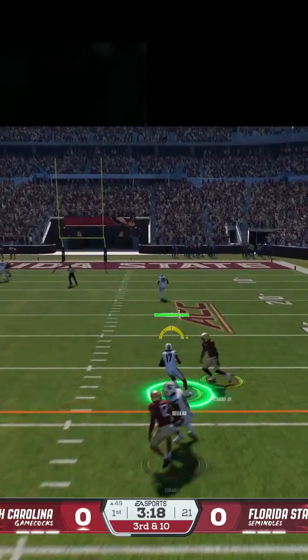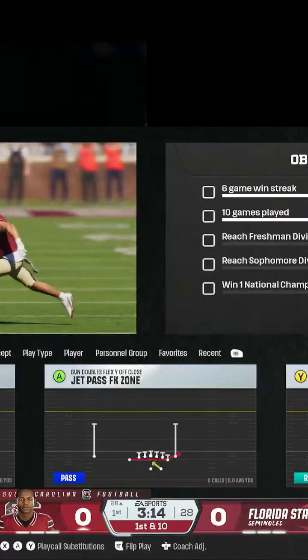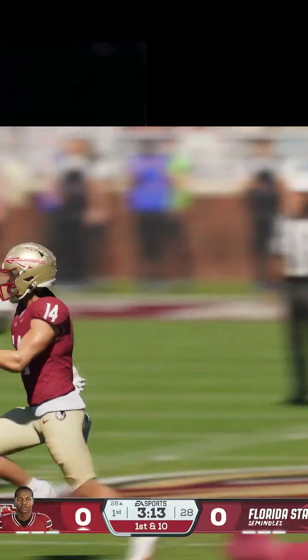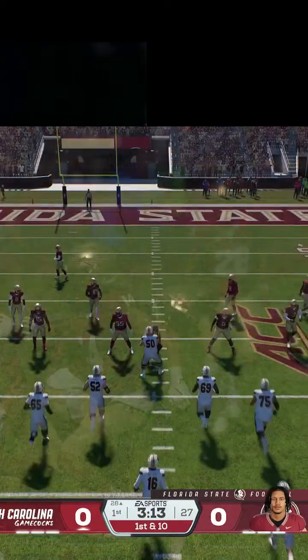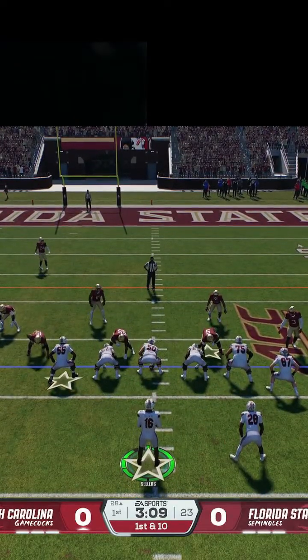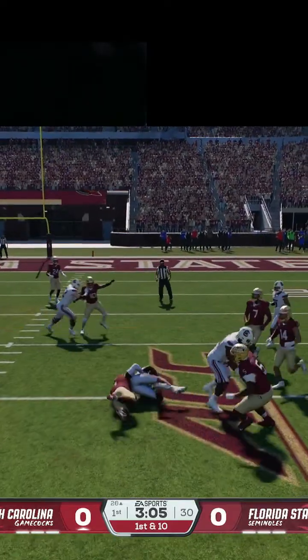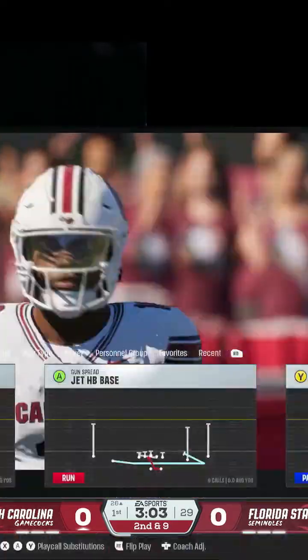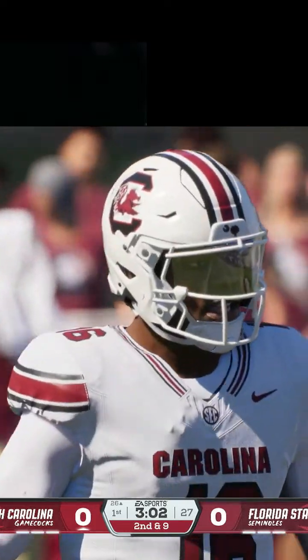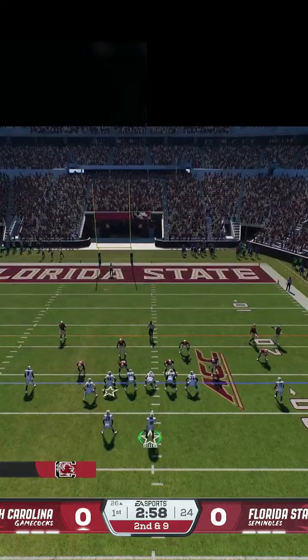Sellers lined up in the gun on 3rd down. The throw. They are on the move as they pick up the 1st down. They'll spot it at the 28. And the Gamecocks come to the line with a new set of downs. Pushes ahead for 1. It's 2nd and 9. What will they dial up on 2nd and a long way to go?